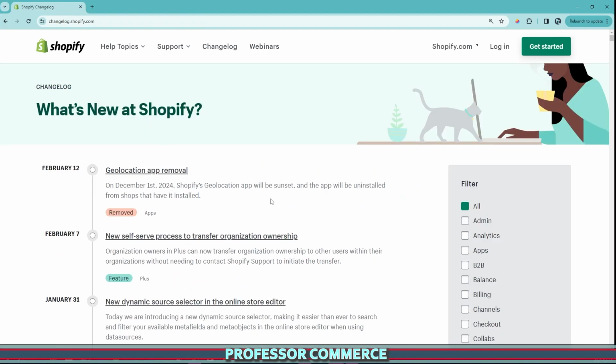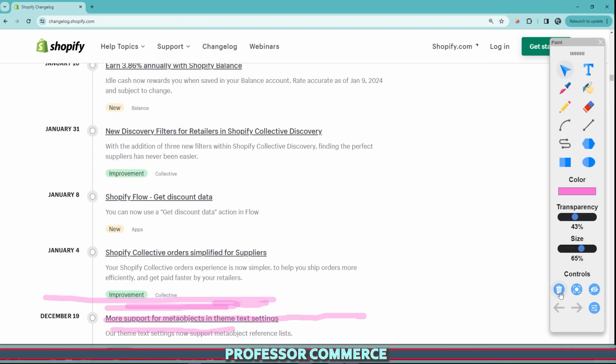I don't know how many people that affects, especially with, you know, a lot of entrepreneurs and a lot of you just starting out your e-commerce journey. That's a little background on Shopify Collective and what that does.